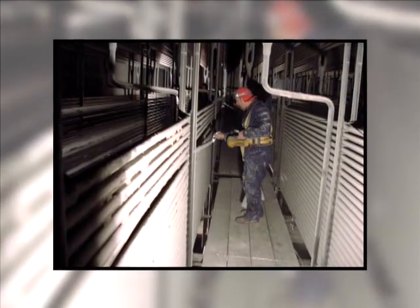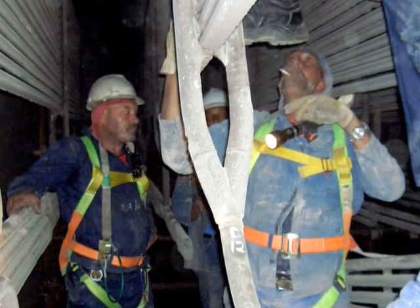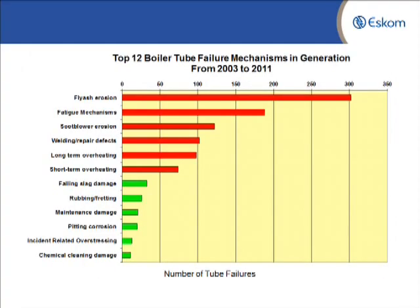In Eskom, 70% of tube failures result in a forced outage. Boiler tube failures are the leading single cause of unavailability in generation and in the rest of the world. The contribution of boiler tube failures to the system unavailability has been as high as 50% in a month, but the average has decreased steadily from 30% in 2008 and is currently hovering around 20%. In the last financial year, 159 tube failures occurred on the 79 boilers in service. Boiler tube failures are classified in terms of their failure mechanisms.